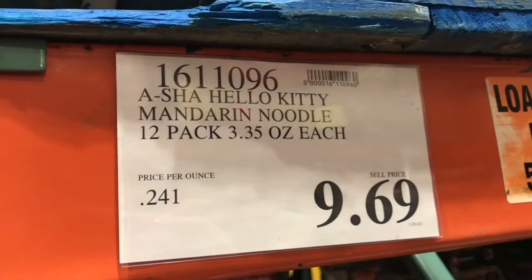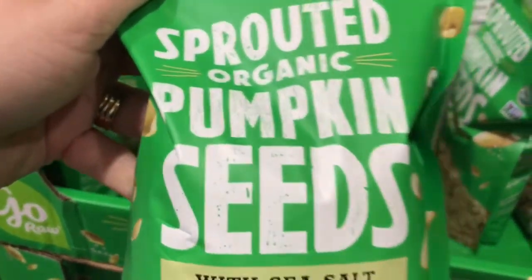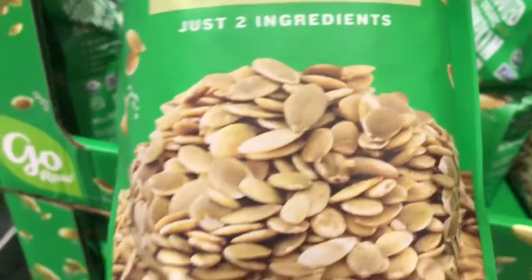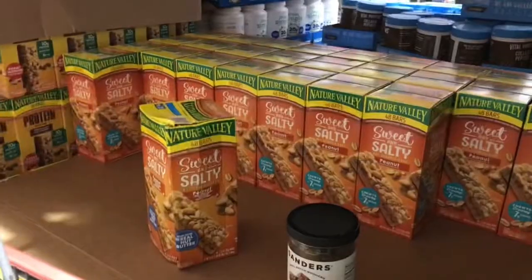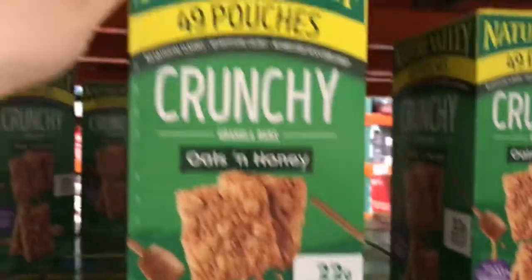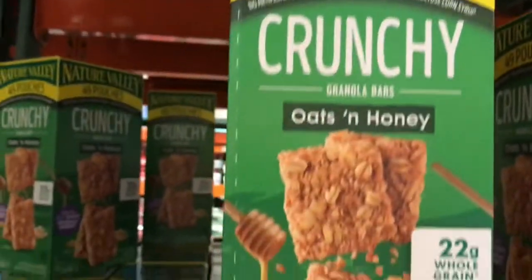For $9.69. This is a favorite that we like to buy, the sprouted organic pumpkin seeds. And I like to put them in cereal or salad or just have them by themselves. And you get this 22-ounce bag for $8.99. I like these here for $12.99. And you get 49 pouches.